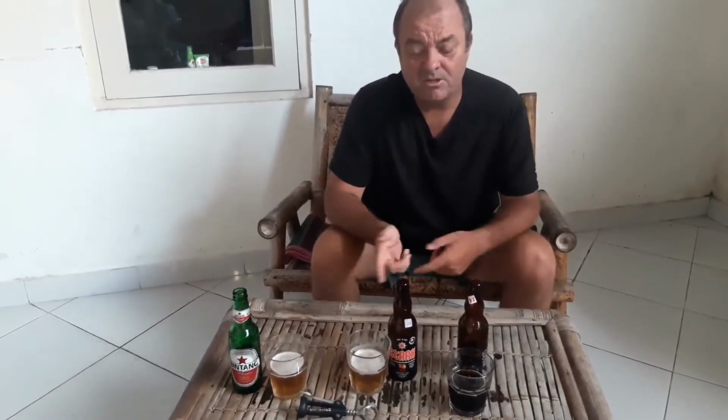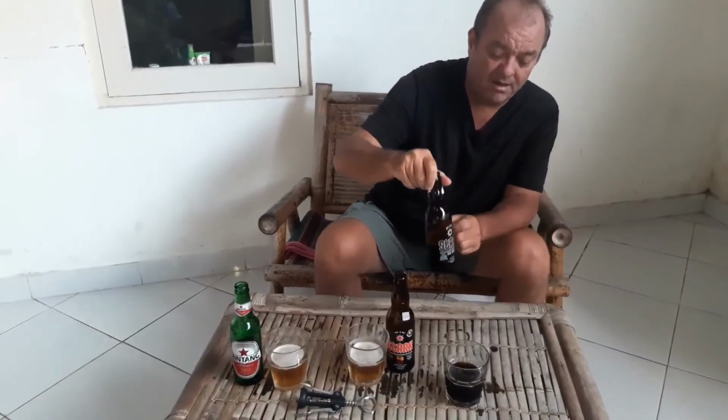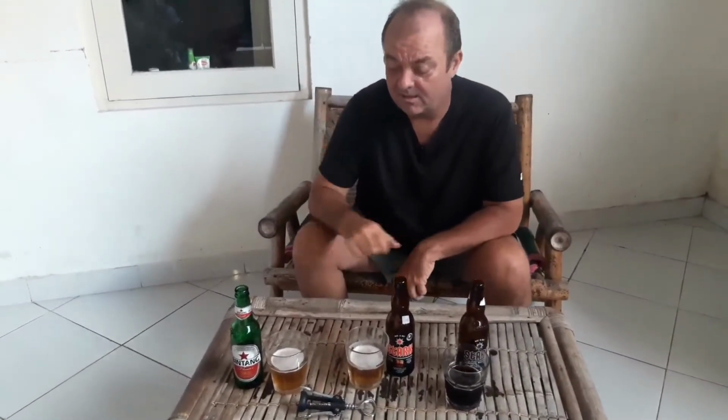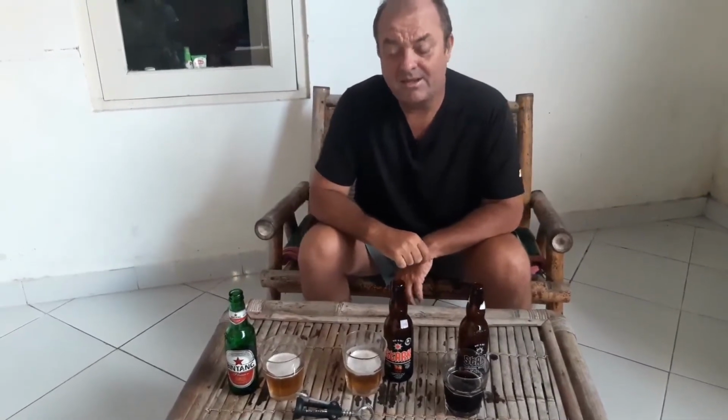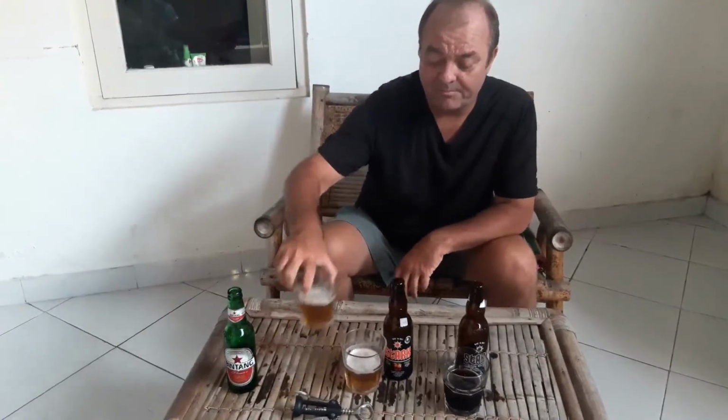By the way, all these beers are made here in Bali. That's why I wanted to try it. Stark, you can see at the top of the bottle it says made in Bali. So all these flavors are made right here on the island. Bintang, of course, is sort of the national beer of Indonesia. It's made everywhere in Indonesia. So let's try that.